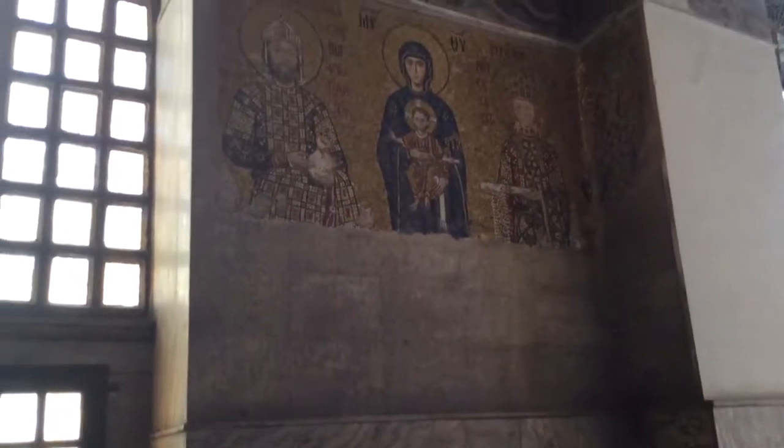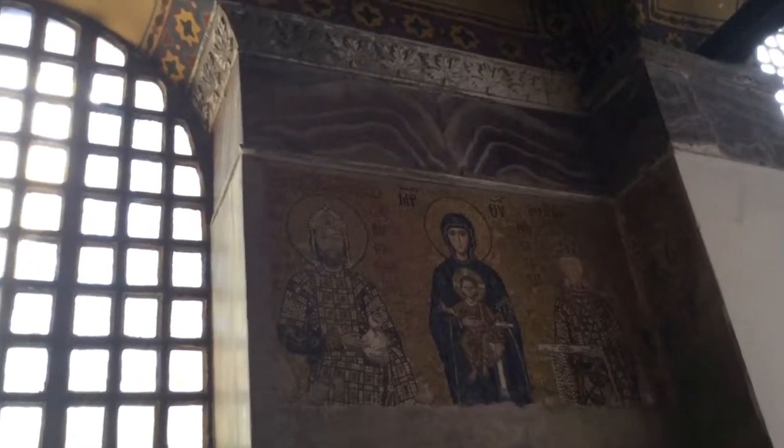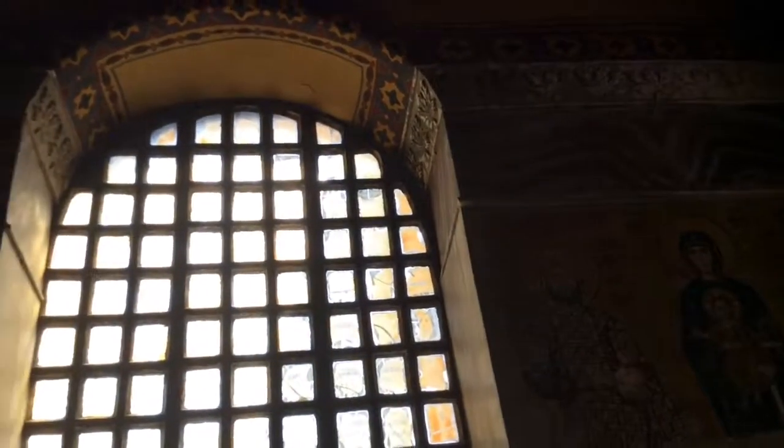There are a number of mosaics that have been added over the centuries: imperial portraits, images of the imperial family, images of Christ and different emperors.